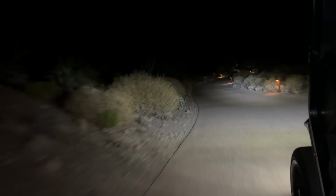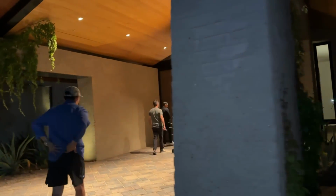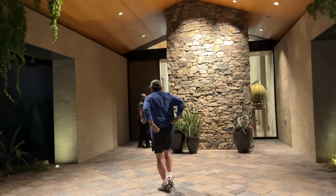So after a spectacular dinner and far too much red wine, we jumped on a cart back to the villas. We would have walked, but it was still like a million degrees. And it's nice to see. Excuse me, are you Mr. Short Game?